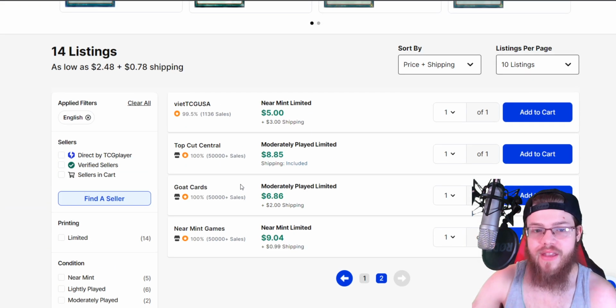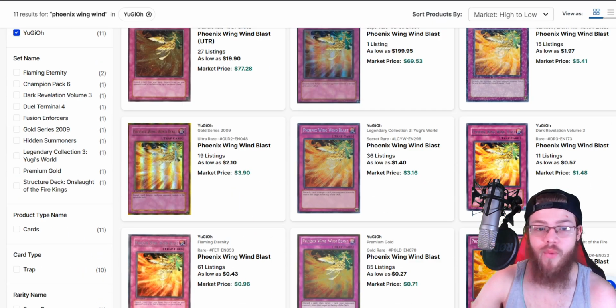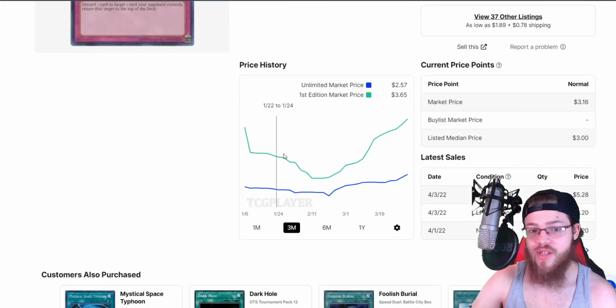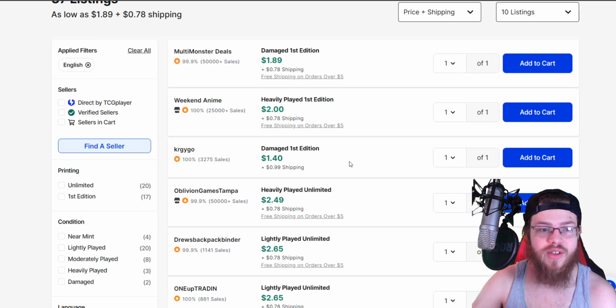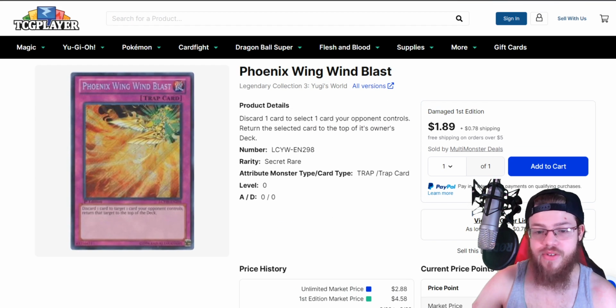So I think DT Wing Blast is really good, a very favorable version of the card. We have gold sitting around 20 listings, and also secret from the legendary collection. Once again, it's going up, dipping down, and then going back up again. And this card's seeing a lot more play in Edison. It's seeing a lot more play in GOAT. Just in general, I think this is a good card to pick up, right? When you see them in binders and stuff, I think it's a good card to pick up.